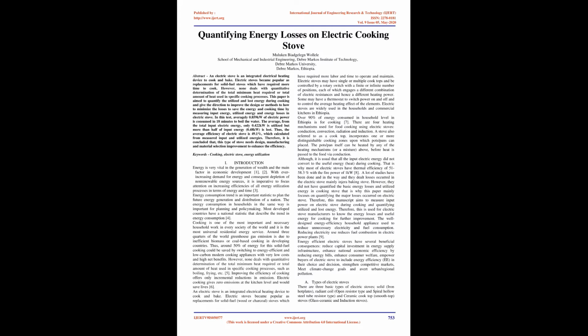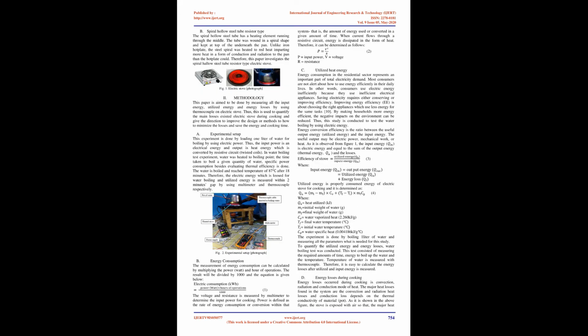A lot of studies have been done, and the way they dealt with losses occurring in the electric stove mainly concerned a baking stove. However, they did not quantify the basic energy losses and utilized energy in a cooking stove. That is why this paper mainly focuses on quantifying the major losses occurring on an electric stove. Therefore, this manuscript aims to measure input power on an electric stove during cooking and quantify utilized and lost energy.